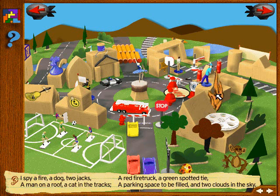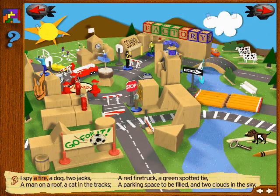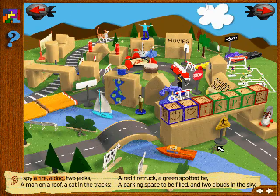And there's a fire. It looks like there's an emergency in the restaurant. A fire! Because they weren't cooking good enough, I think. And there's a dog next to the river. A dog. Two jacks. A jack. On the other side of the road. Two jacks.